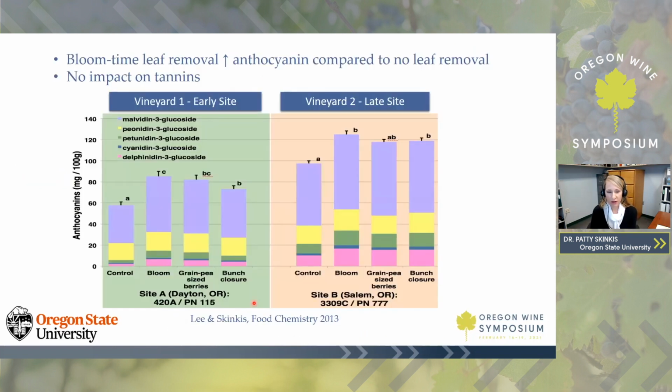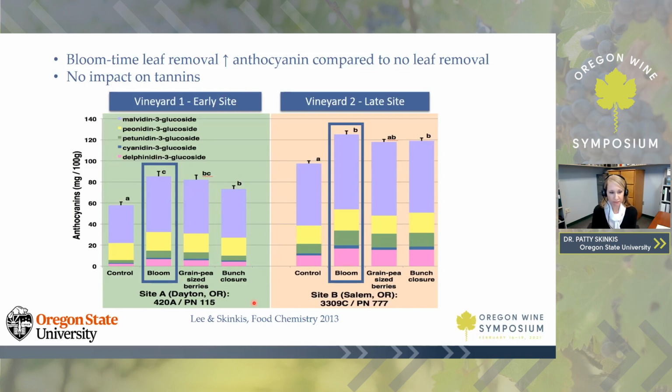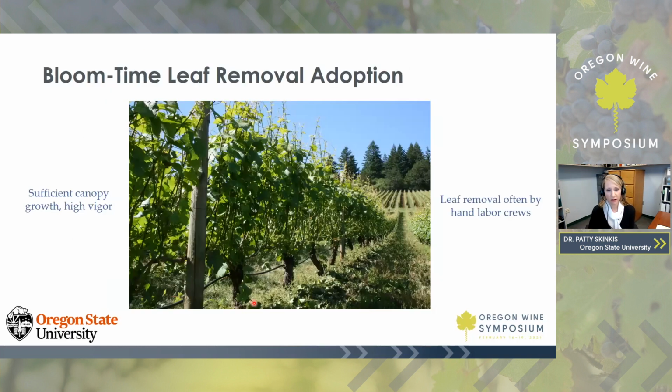But it wasn't just that we helped reduce the amount of botrytis in those commercial vineyards, we also had an increase in anthocyanin. For Pinot Noir, that's really important, especially in some cool years. So we did see that bloom time leaf removal increased the total anthocyanin across the 5 different groups as well, compared to the control. So it did definitely influence the quality and the disease control.